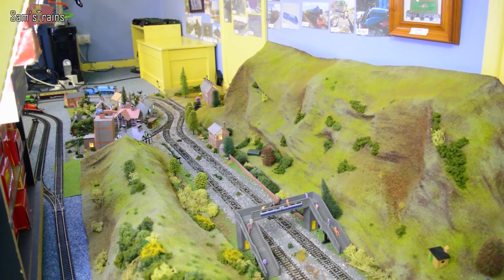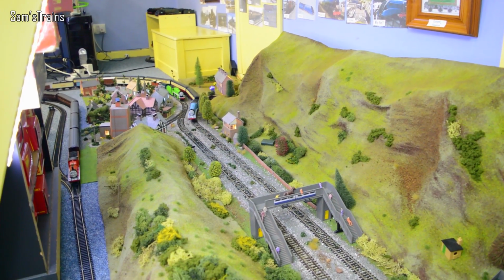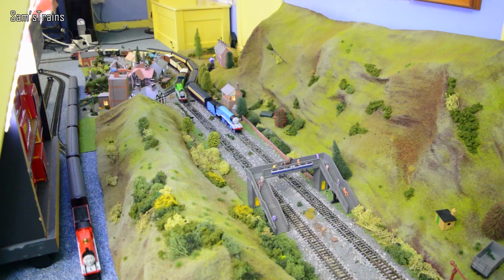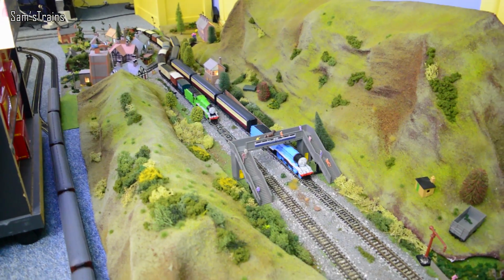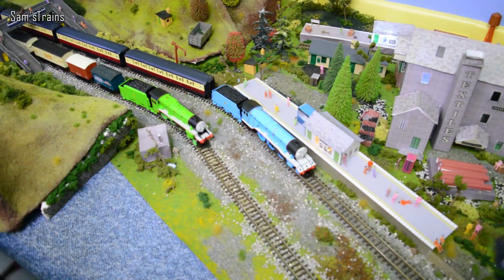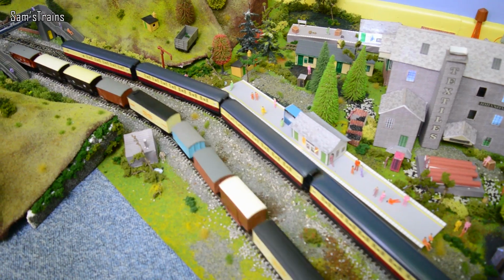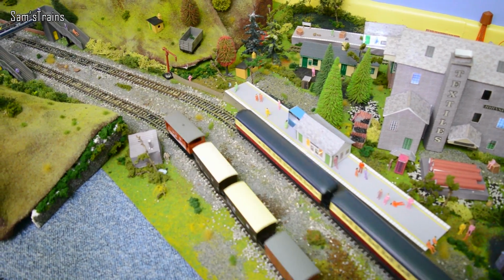And here they come now, three gigantic tender engines, and they're all thundering up Gordon's hill here. True to his form, James has overtaken the other two, but as you can see, Gordon and Henry are being much more sensible than James. Oh, and Gordon was almost trying to stop at the station there. See, that's why it's called Gordon's Hill, because he struggles a little bit to get up there.